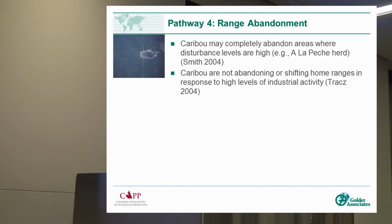Range abandonment has been looked at to some degree in Alberta. There's an instance with the Alopesh herd where caribou completely abandoned their winter range and migrated down to those winter ranges, and there are high disturbance levels in those ranges.